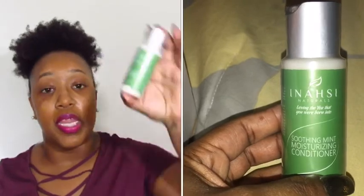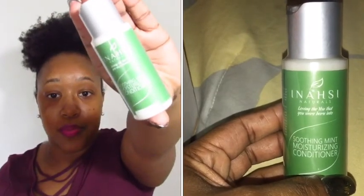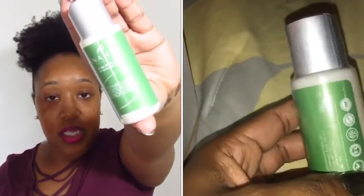The next thing we have here is the Soothing Mint Moisturizing Conditioner, which is also in a 2-ounce bottle. And this is the match for that shampoo. So I'm excited to try this as well.